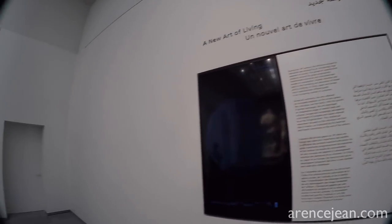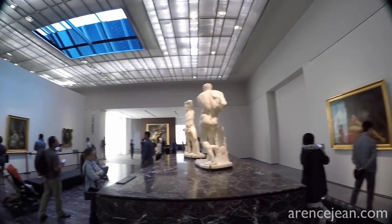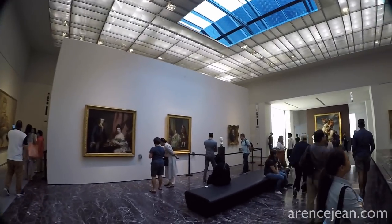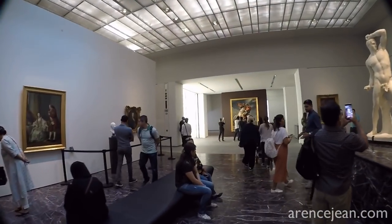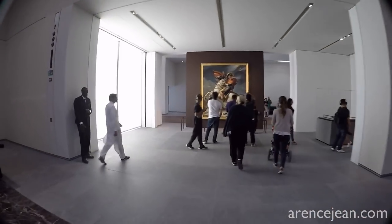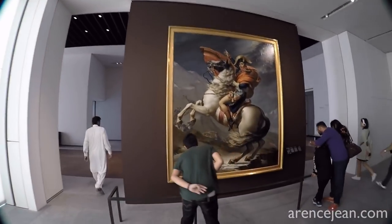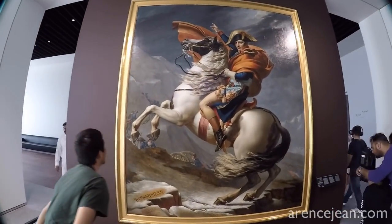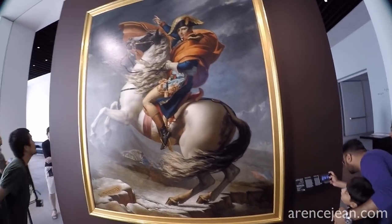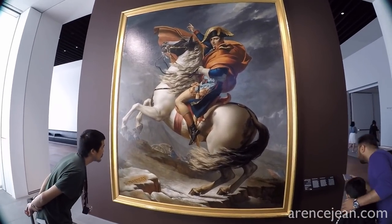The 9th gallery of the Louvre Abu Dhabi is all about the 18th century opulence of houses, of decorations, of portraits. And there's one painting here that I've been wanting to see all my life. This famous painting of Napoleon Bonaparte. Well, I can't believe it's here. It's by Jacques Louis David. Amazing. I didn't expect to see it here.